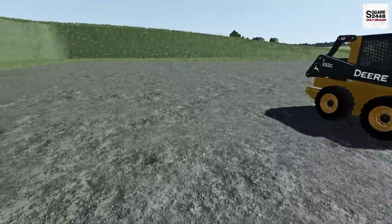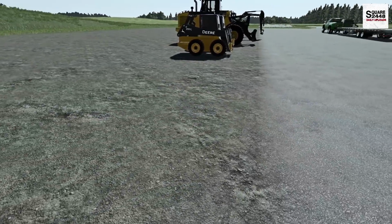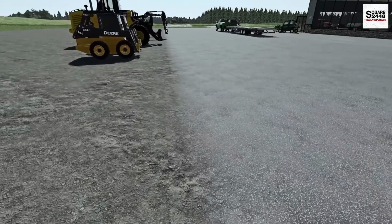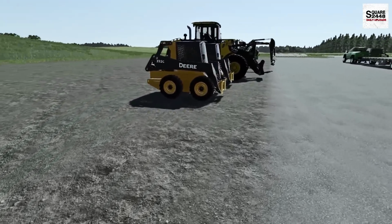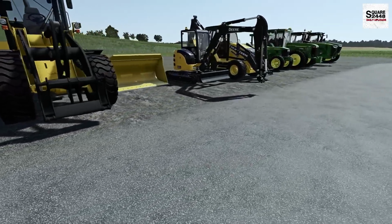But actually, guys, right here is a pretty big gravel lot where we're probably going to be storing the attachments, the implements, which we are going to have to order here. But hey, why don't we get a few of these in place? And then I'll probably put down the camera since this is going to be a lot of work here.